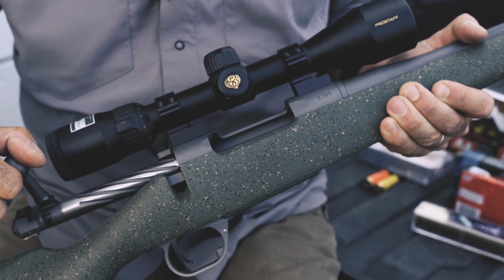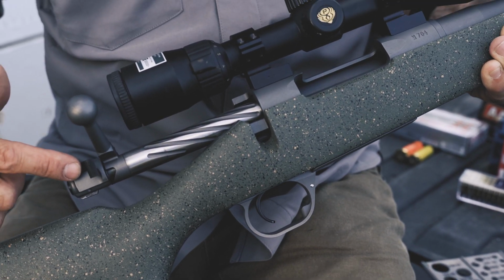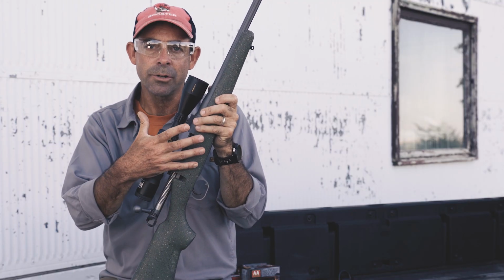In this case, this is a bolt action. The action also includes the trigger and the safety. We're going to talk a little bit more about that in a second, but this is actually the moving part that engages a cartridge and gets it ready to be fired.